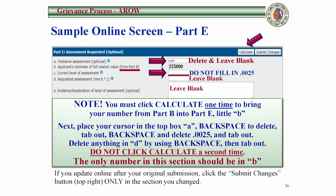Then you're going to see all this default information on the screen, and you want to delete it all. You don't want to submit it with that information, so you have to do it box by box.